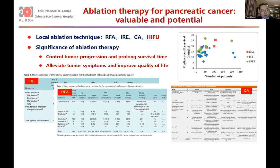At present, local ablation technology is used more and more widely in the treatment of tumors. The main technologies used in the clinical treatment of pancreatic cancer include radiofrequency ablation, cryoablation, IRE, and HIFU. The role of local ablation treatment is considered to induce a reduction of tumor load, prolong disease control time, alleviate cancer pain, and improve patient's quality of life.